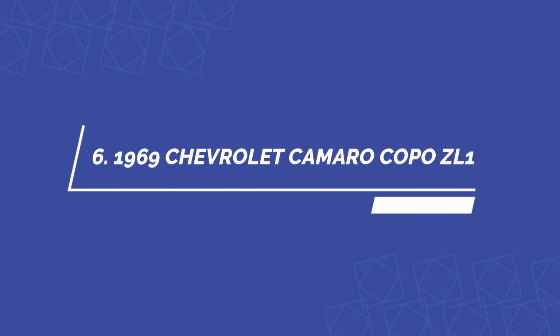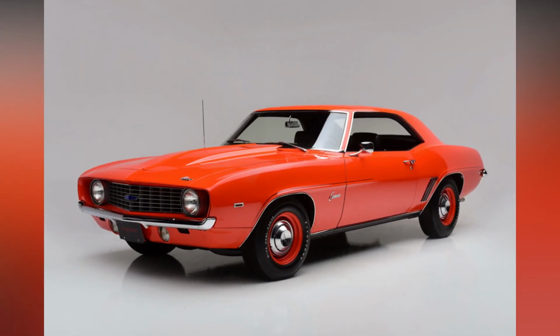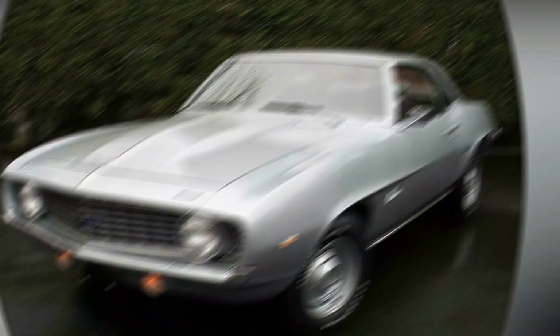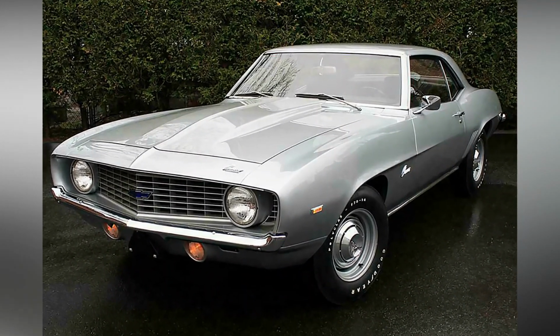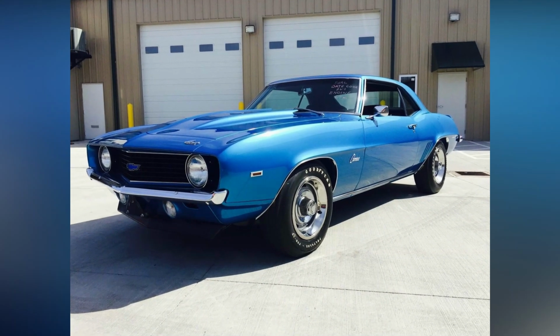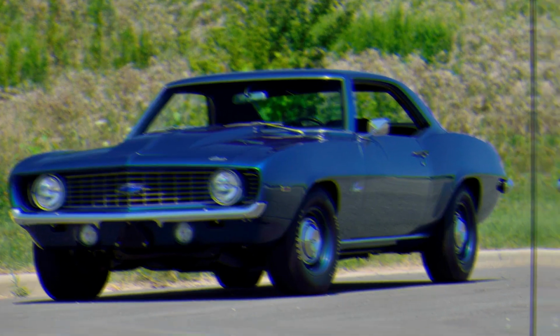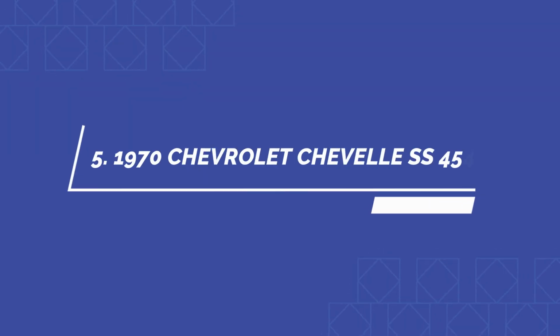6. 1969 Chevrolet Camaro COPO ZL1. COPO is an abbreviation for Central Office Production Order. The Camaro COPO ZL1 was an American pony car that was both fast and hard to find since only 69 were made during its whole production run. The COPO ZL1 was a heavily upgraded version of the company's base model Camaro. The company said it had 430 HP, but real-world dyno numbers often went over 550 HP.